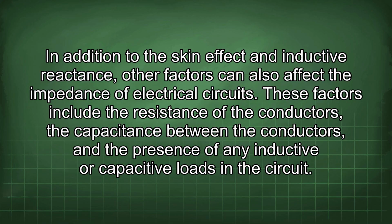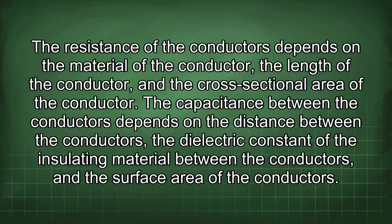These factors include the resistance of the conductors, the capacitance between the conductors, and the presence of any inductive or capacitive loads in the circuit. The resistance of the conductors depends on the material of the conductor, the length of the conductor, and the cross-sectional area of the conductor. The capacitance between the conductors depends on the distance between the conductors, the dielectric constant of the insulating material between the conductors, and the surface area of the conductors.